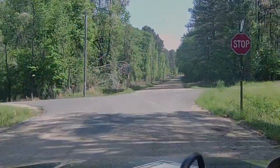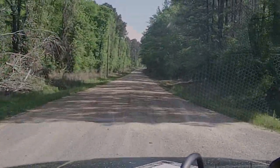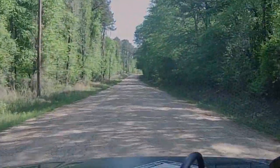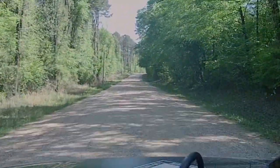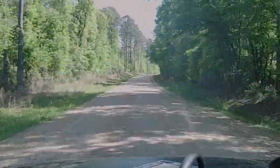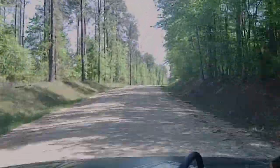Welcome back to another section of the Arkansas Overland Route. This is section 15 and 16 of the TrailHawk loop. We will end up in the Felsenthal National Wildlife Refuge.